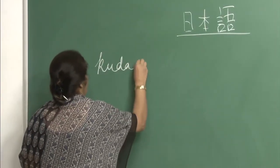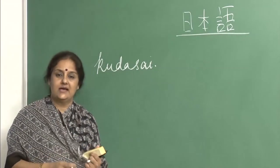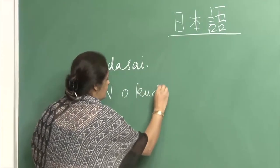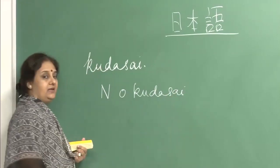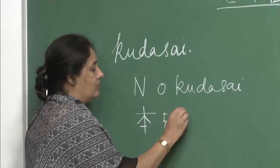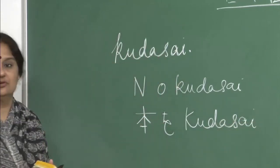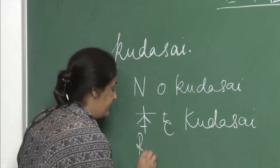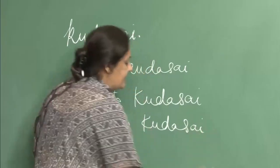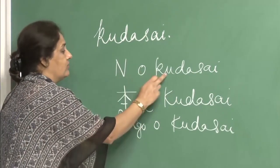Now, we did te kudasai just now. Do you remember doing this word kudasai? We did it in the beginning with noun o kudasai. Please give the noun to me. For example, hon o kudasai. Please give the book to me. Or ringo o kudasai. Meaning, please give the ringo to me. I'm going to buy it. So, over here, noun o kudasai.